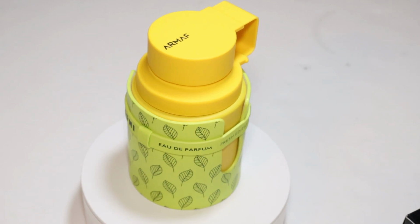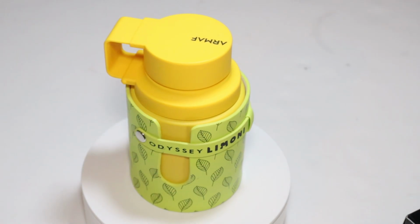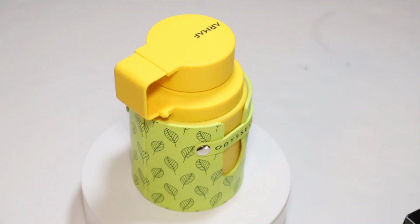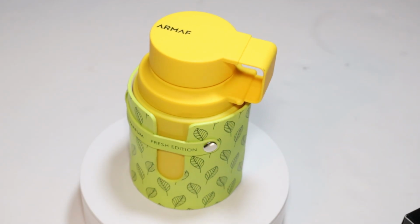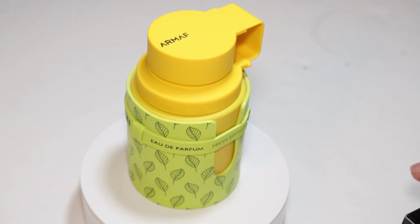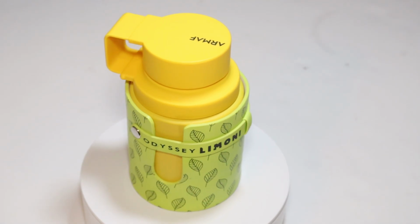$33, 100 mil, very good for the price. Does the job. It is not a direct clone to really anything. This is just kind of their take on what they think freshness is, and they're right. It's a super fresh scent. Anyone who smells it will go, ooh, that smells kind of fresh and nice, because that's what they're going for. It doesn't smell overly synthetic.